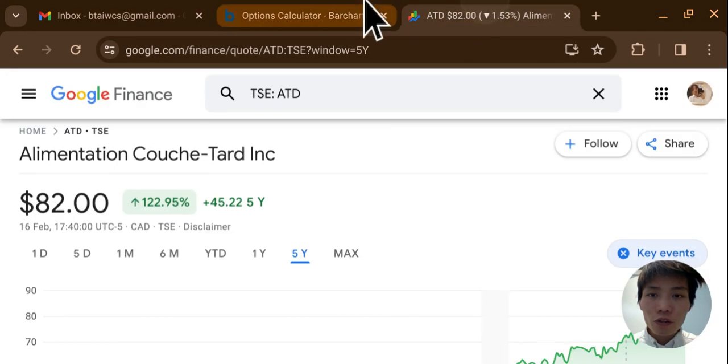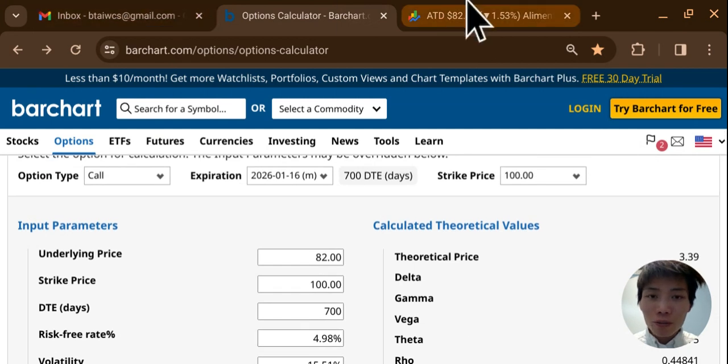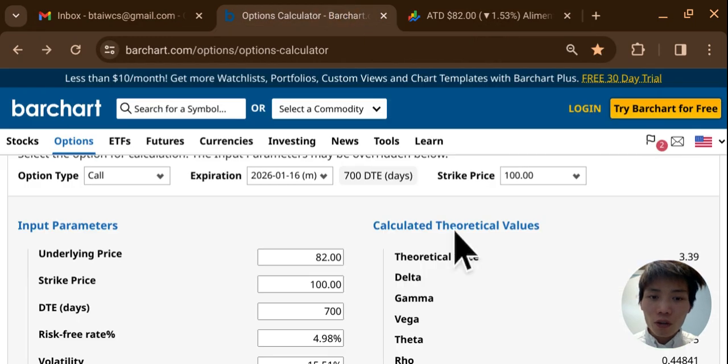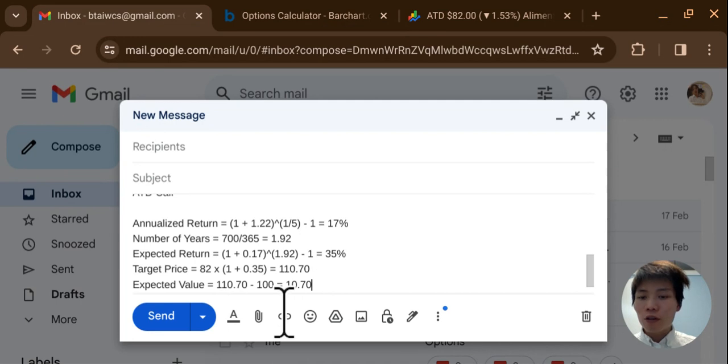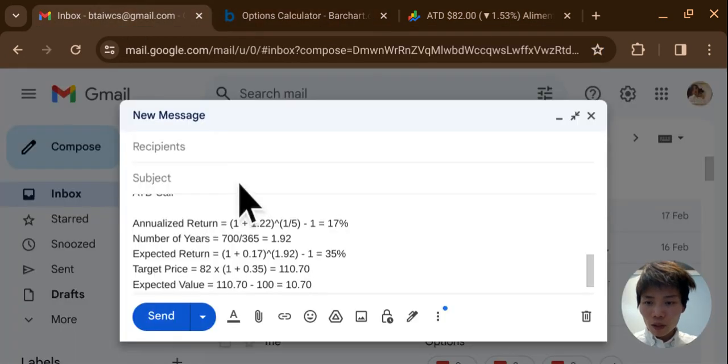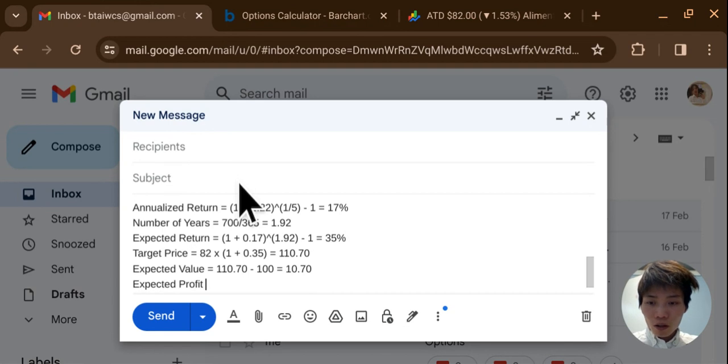So that is assuming that on the expiry date, the stock is worth $110.70, and then the strike price is $100. Since delta is equal to 1 at expiry, then it's just the difference between the stock price and the strike price, which is $10.70. And then the expected profit margin, I'll just say expected profit, is 1070 divided by how much I'm buying it for, which is $3.39, minus 1. So 1070 divided by 3.39 minus 1 is 216%.